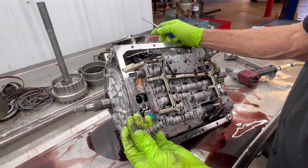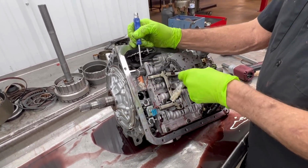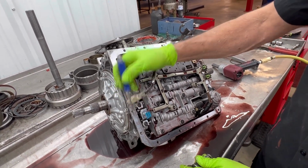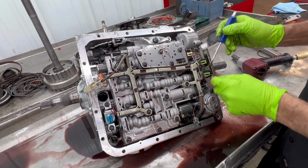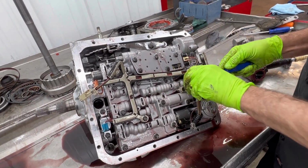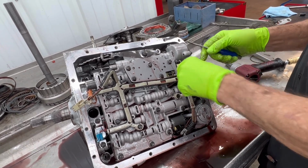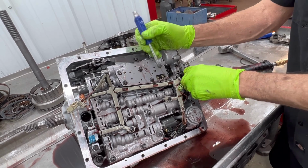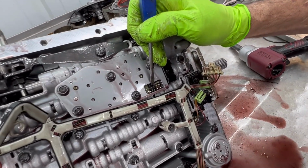So we got our PWM solenoid here, pulse width modulating for lockup, and then we have our 3-2 downshift solenoid, and we physically have our lockup solenoid here. We have our pressure control solenoid here, and then we have our 2 shift solenoids here. We also have our pillow switch here. This tells the computer what gear it's in, and we also have our temperature sensor right here in the pan.